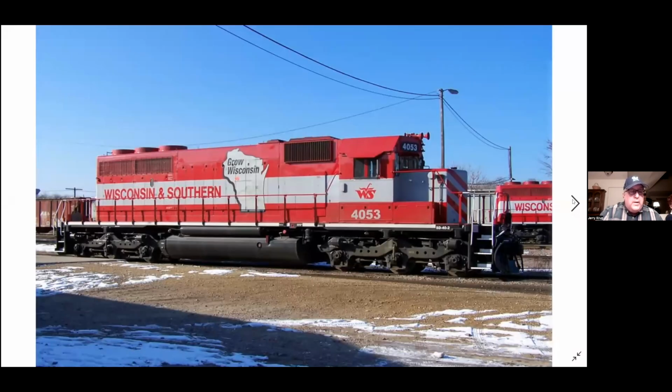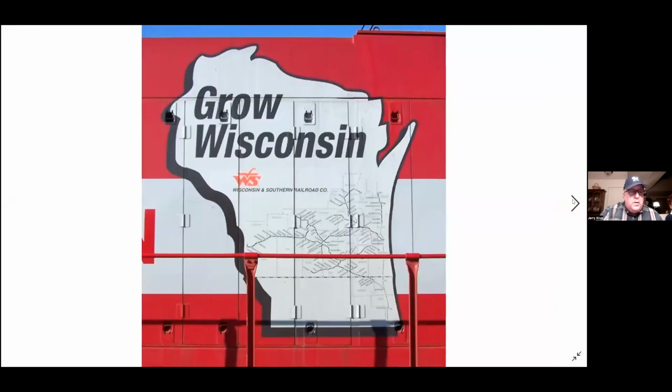The Grow Wisconsin unit. I don't remember specifically anymore what was being commemorated, but it was a nice unit. And here's a close-up of that decal that was on the side of the engine. Shows the entire system.